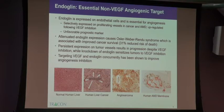Angiosarcoma is a unique tumor in the sense that it's an endothelial cell malignancy. So you see really dense expression of endoglin, particularly on angiosarcoma. We think that's why we've seen particularly dramatic activity, namely complete responses, when we dose TRC105 with the VEGF inhibitor approved in that indication, which is pazopanib, or Votrient, a drug marketed by Novartis, originally brought to market by GSK.